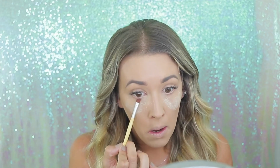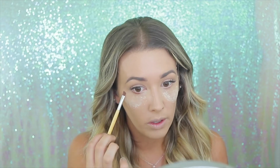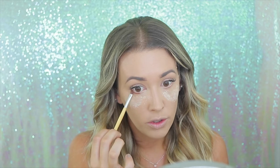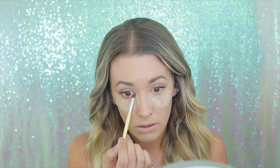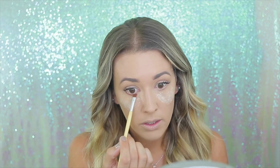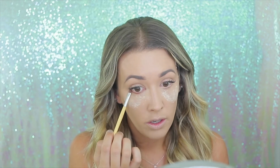So go underneath your eye, right along your eyelash line, start about the middle and work your way out. I tend to draw it out a little bit farther. You can kind of do a wing if you want. I don't, because I don't like it. But this just gives you the illusion that your eye's a little bit bigger. I draw it out once again.